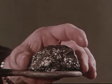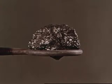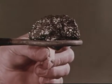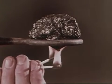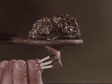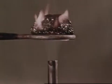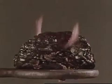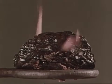This is coal. A piece of coal will burn in the fireplace. Will it burn if we hold a match to it? No. One match won't light a piece of coal this size. Two won't either. Nor will three. The flame of this gas burner is much hotter. Soon the coal begins to glow. So it's not just heat we need to make things burn. We need enough heat. When enough heat is applied to a fuel, combustion takes place.